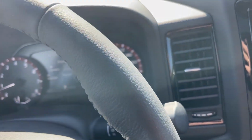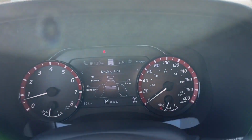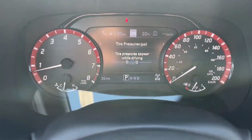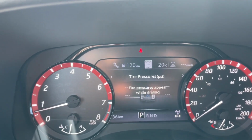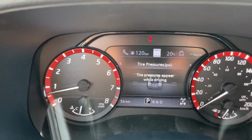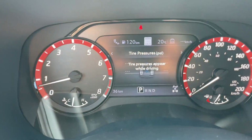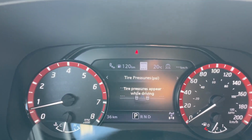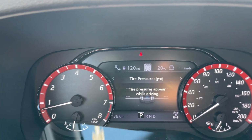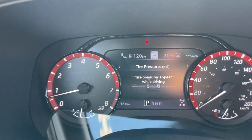That is your safety features. Our next screen over to the right, it's going to be a tire pressure monitoring system. Now, once you start to drive, all 4 tires will appear here. On the axles in the picture, it will show you what the pressure should be set to. There is a 6 PSI variance. So if you go 6 below what that's supposed to be set for, it will trigger a warning.